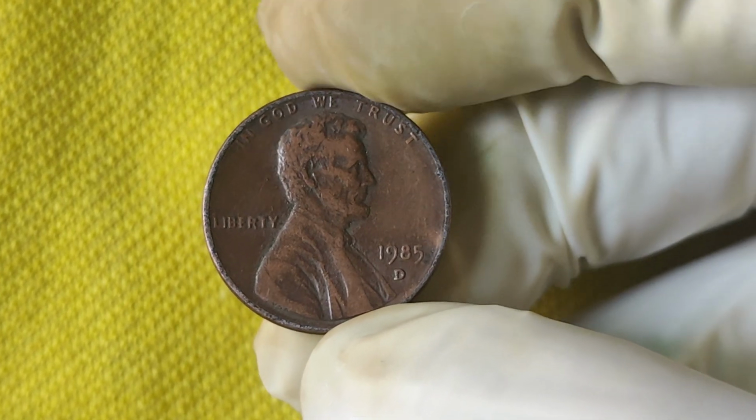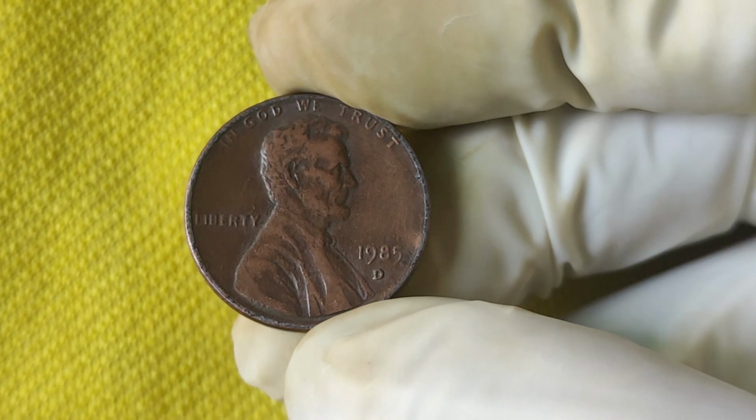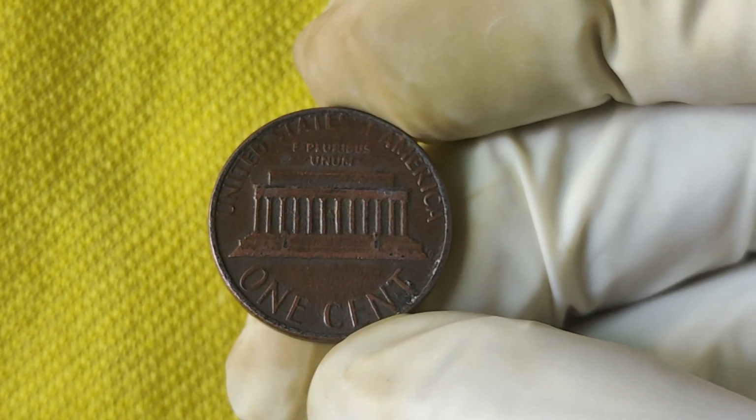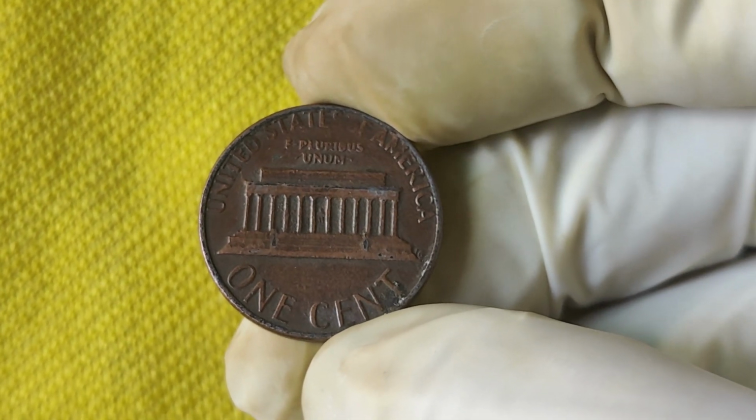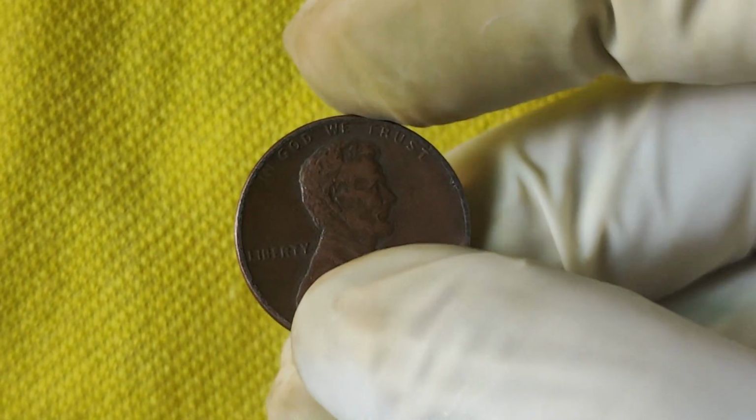Assess the condition. Is the coin free of scratches, wear, and damage? The better the condition, the higher the value. Get it graded. If you suspect your penny is rare, send it to a grading service like PCGS or NGC to authenticate and assign a grade.